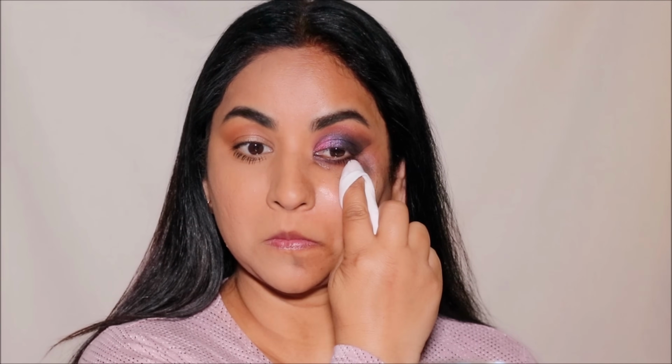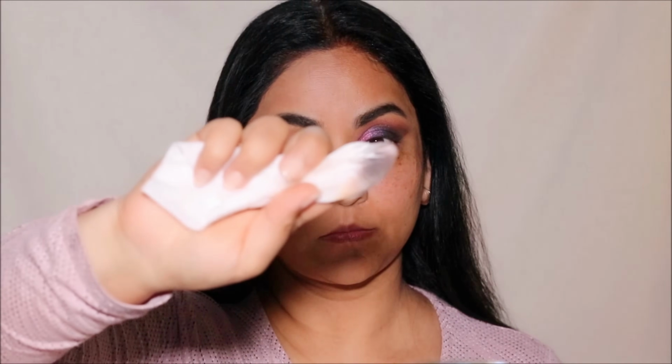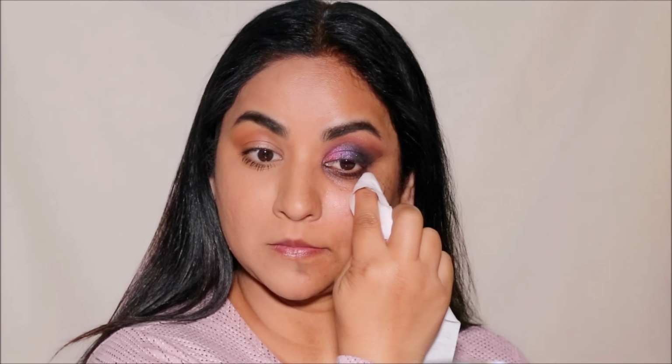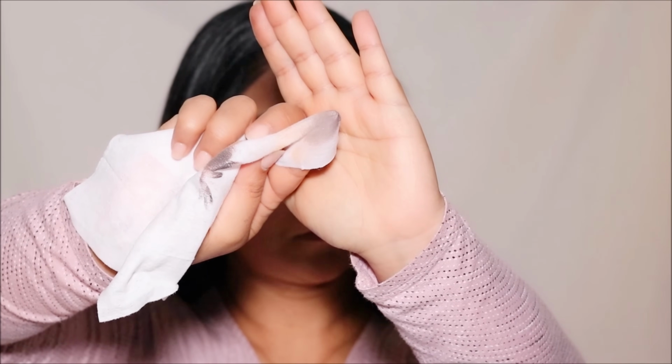As you can see, there's no fallout on my right side and it looks pretty clean. But on my left side, there's a lot of fallout. There's a lot of debris under my eyes and it's a mess. Let me clean up on my left side so I can show you how much fallout there actually is. So imagine if I'd already applied the foundation, it would have been very difficult to clean up. And for those reasons, I prefer to apply the foundation after I've applied eye makeup.